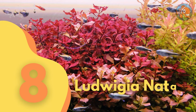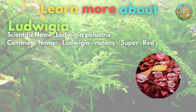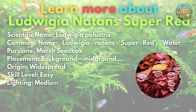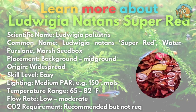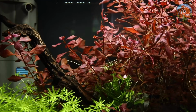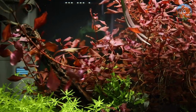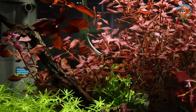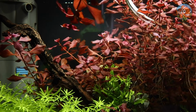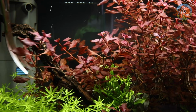8th on the list is the Ludwigia Natans Super Red. Ludwigia natans is a stunning upright stem plant that can enhance the red hues in your planted aquarium. It also looks lovely when produced in close together clusters to give the aquarium a more prominent appearance. If you can keep the quality of your water consistent, this plant is straightforward to grow and spread. Under low light and lack of CO2 and iron, this red plant can become green.